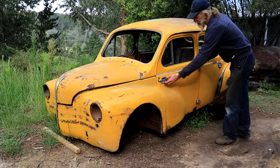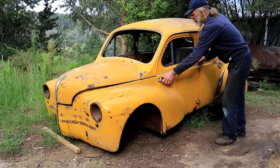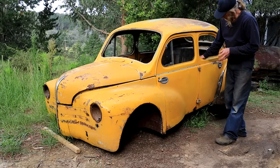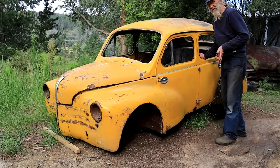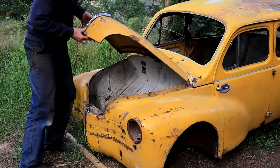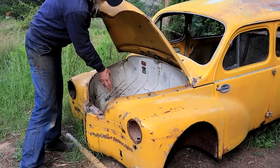4 doors, suicide doors up front. And it's actually really a tiny little car. I mean, it's not going to take 4 big people. Like a Beetle, up front there's no engine. There's some storage space. Spare wheel goes in there.